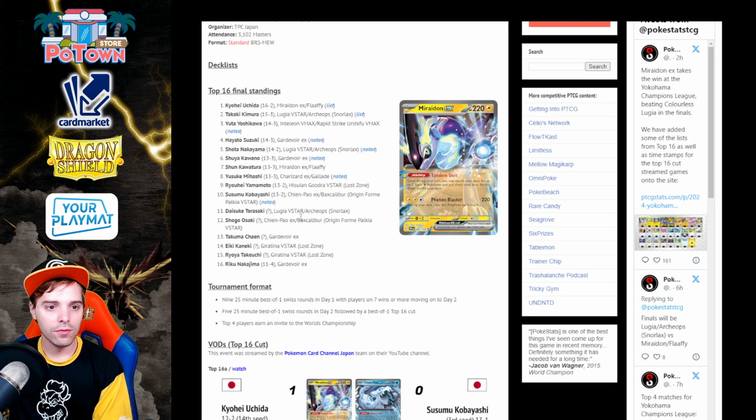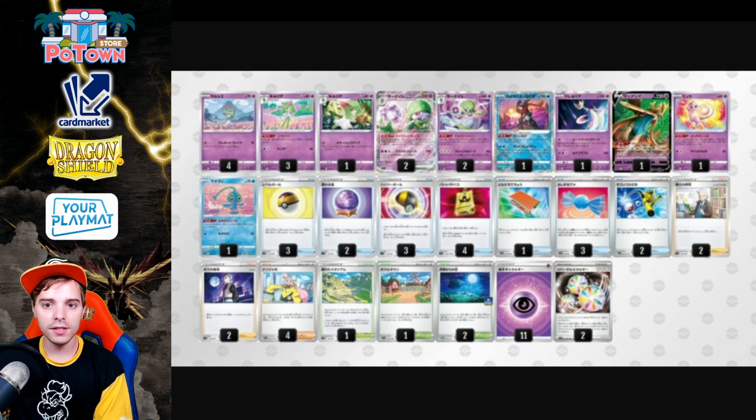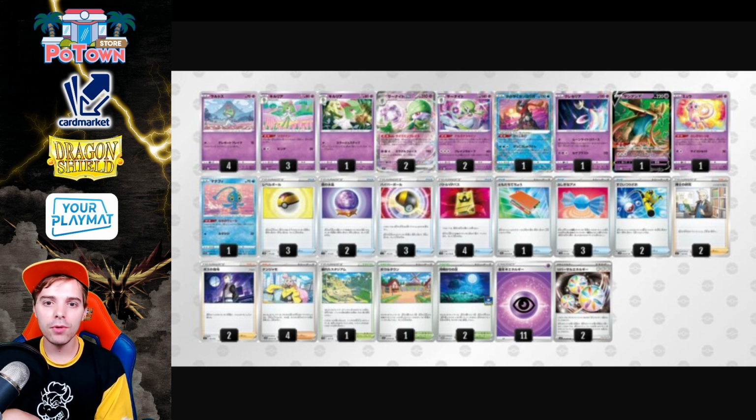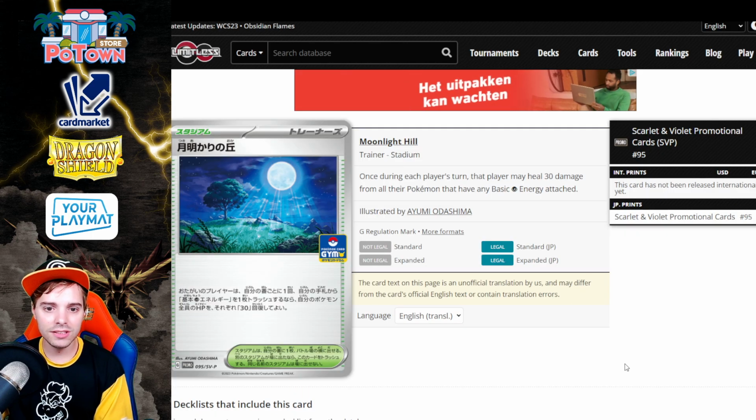Then we have the 4th place, which was a Gardevoir list. This Gardevoir list is using reversals. But instead of going for the Lost Vacuum, or Worker or whatever, they went for 4 Stadium cards, which are able to, of course, bump Path to the Peak, which is definitely going to be necessary because Miraidon is very popular. So there's also a new Stadium card in here, which we want to be taking a look at. It is the Moonlight Hill Stadium card.